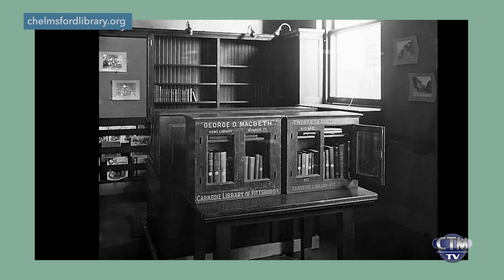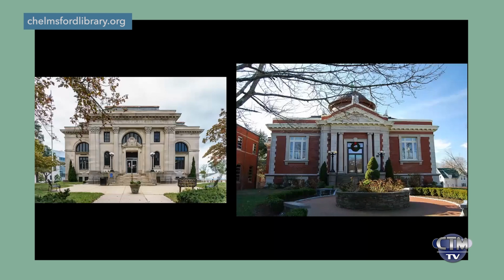So because of Carnegie, you have these Carnegie libraries, about 1,700 of them, all built between roughly 1883 and 1929, representing at the time that they were built about half of all the libraries in the country.